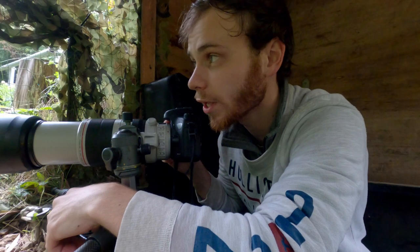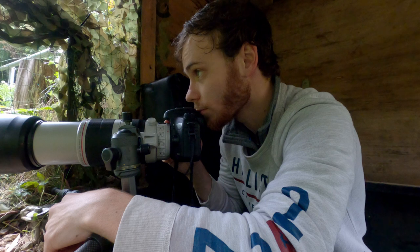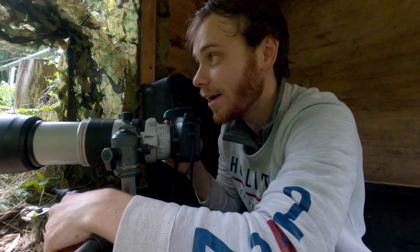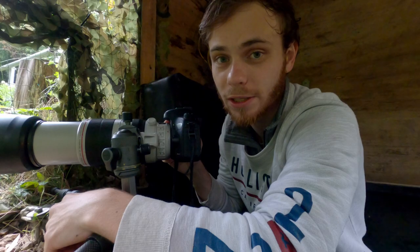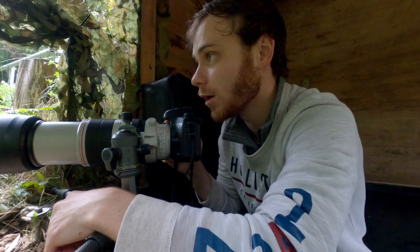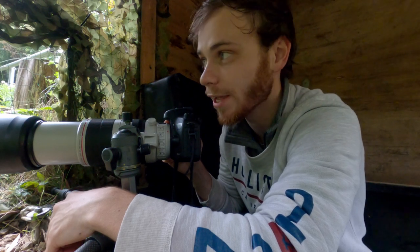So this morning I am hoping to photograph a water vole. It is raining quite heavily, and I think this is going to give us opportunity to get some really nice shots. Just fingers crossed the water vole will show up today.